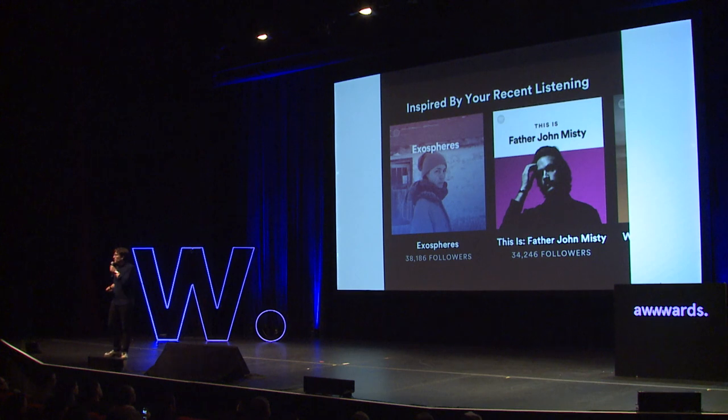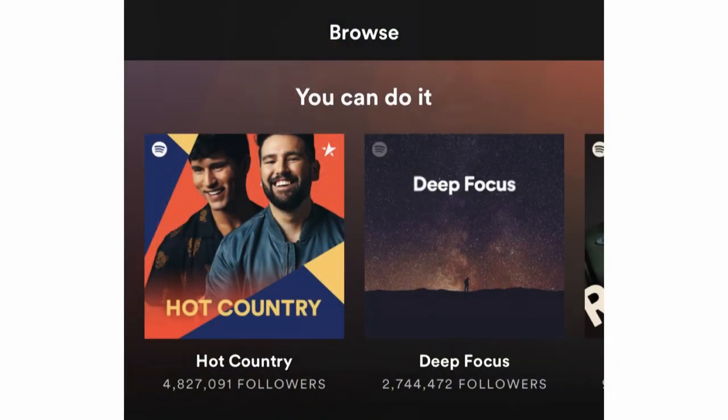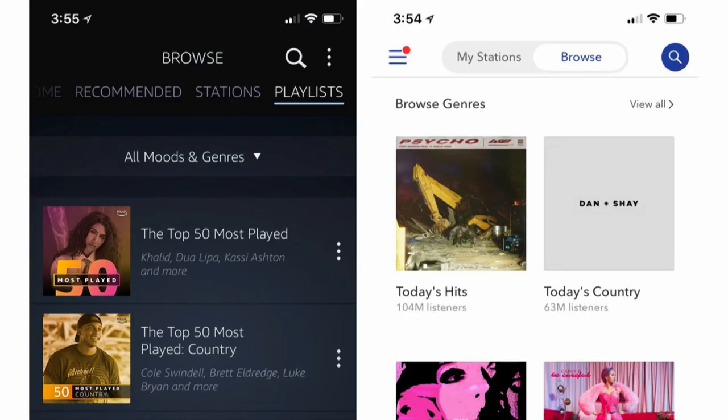I really admire Spotify here. What they do is very subtle. They say, inspired by your recent listening. Inspired. Most apps would say based on. Depending on the time of day, it might become something like Monday night mood or you can do it. And they convey the personality of someone who cares what music you listen to. They're passionate. Let's look at two of their competitors. These apps are fine, they're well designed, but these are also robots and they don't know what music is.